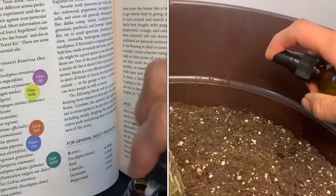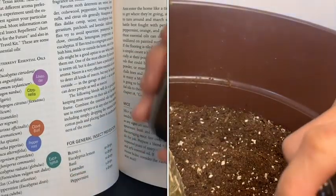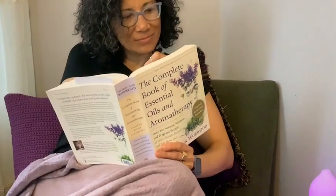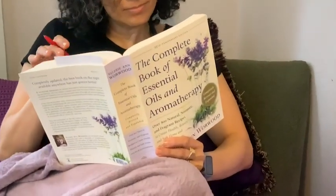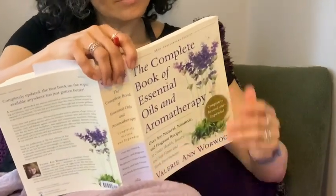And here it is, spraying it all on my dirt so that I can make sure that those gnats go away. And I feel like an essential oils teenager. I'm learning all the time. It's a constant learning process for me, and I really appreciate the book and the friend who gave this to me. It's a beautiful addition to my library.